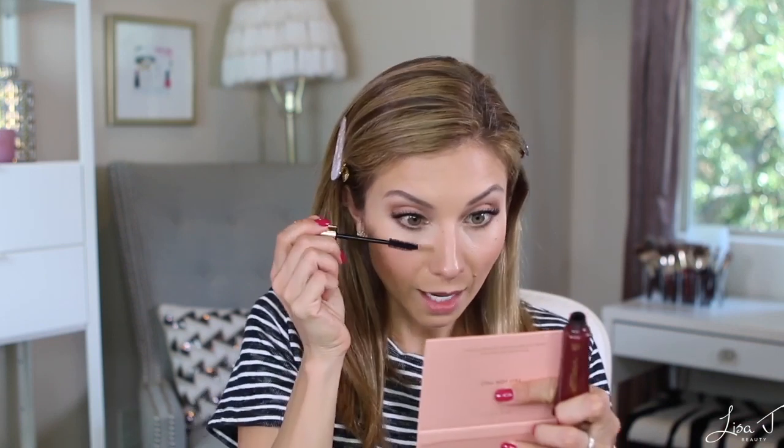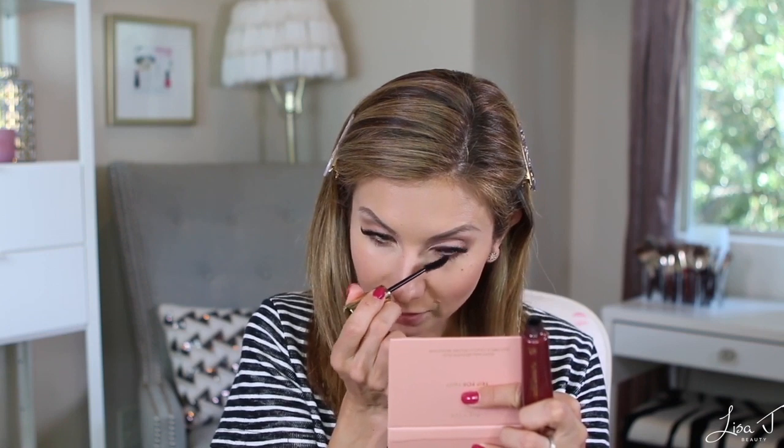Okay, perfect. I'm gonna pop a little mascara. I'm using the Unlashed by Wander Beauty. I like this mascara for lower liner because it's very light and feathery. So it makes the lashes look soft and natural, not hard or crispy, if you know what I'm saying. All right, here we go.